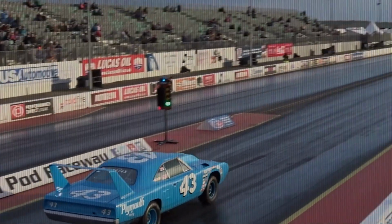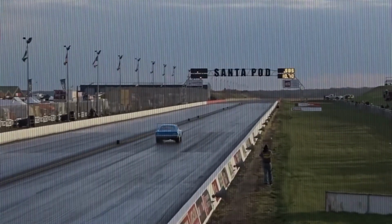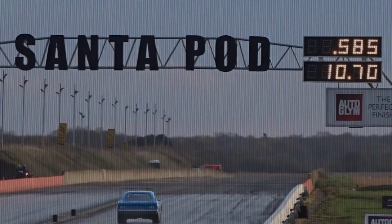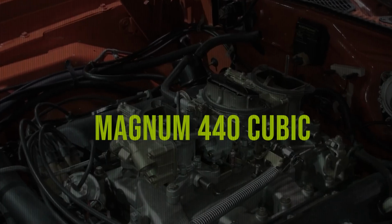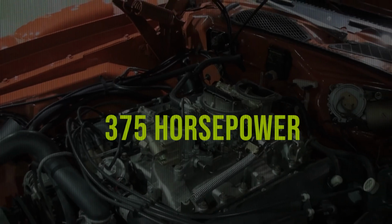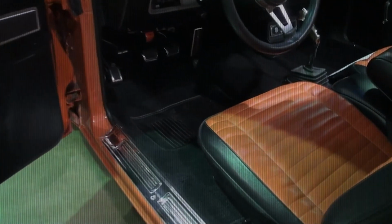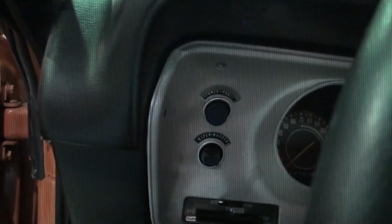The pinnacle of muscle car power back in the day, and something every driver, whether by fantasy or aspiration, knew represented the greatest accomplishments of both engineering and driving skill. Equipped with a Magnum 440 cubic inch V8 engine, the standard horsepower was 375. The Superbird came with two upgrade options, a 6-pack, three 2-barrel carburetors instead of the basic 4, or the 425 horsepower Hemi V8, which is still the more valued configuration.